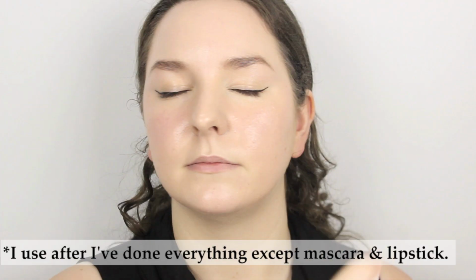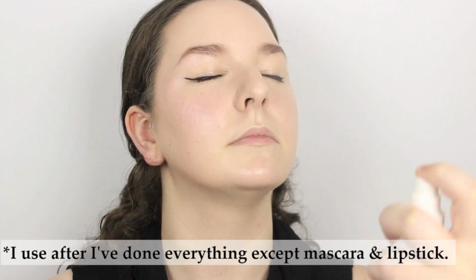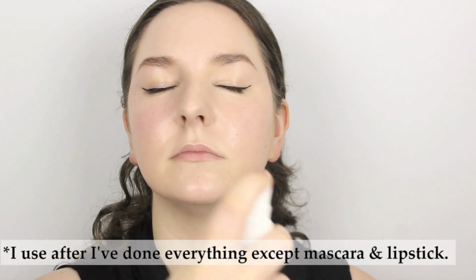I do it in a T formation and then I do it in an X formation and then I just let it dry naturally. I don't go in and press it or pat it because that can start to disturb the makeup underneath. But after that, it's all good. You feel like you're not wearing anything on your skin and you're like, oh, did I even put that on? But then it comes to the end of the day and you're like, wow, that really does work. I really did put it on.